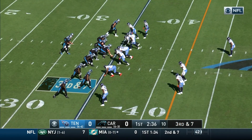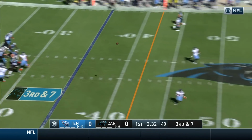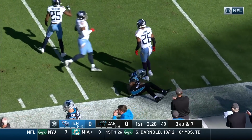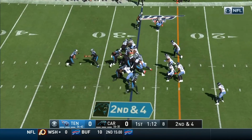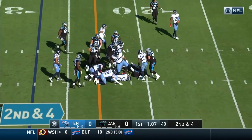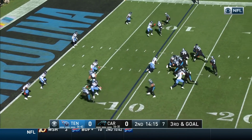At all times, because he can take it the distance anytime he gets his hands on the ball. On third and seven, that pass caught. Oh, what a fine throw by Kyle Allen. Curtis Samuel. Here's 22 again. And squeezes through. This Carolina offense has been very efficient in the red zone so far this season.